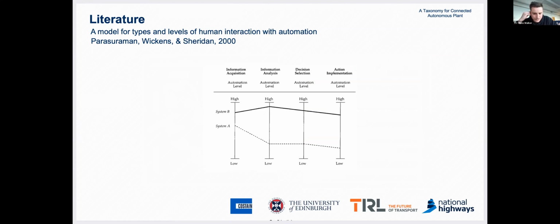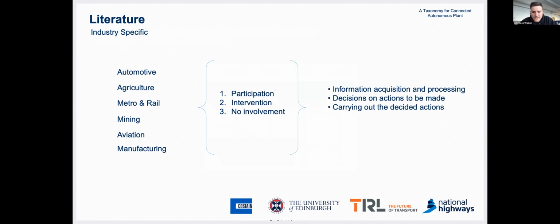What's noteworthy is a lack of any classification beyond just high and low levels of automation. So that's something to bear in mind as we go later on. So we then reviewed the taxonomies that exist already in different industries. Again, the general approach identified across different industries is that human participation is required where there is a low level of automation. As the level of automation increases, this advances to only requiring human intervention. And then when there's no need for human involvement at any point, then clearly we have full automation. And when considering the development of the levels, they were broadly based on information acquisition and processing, decisions on actions to be made, and then carrying out the decided actions.